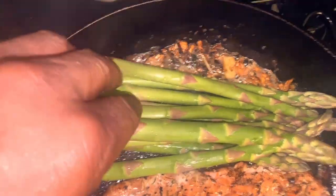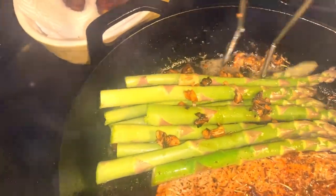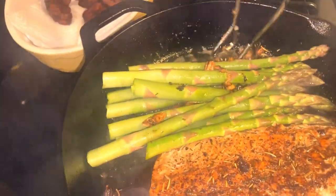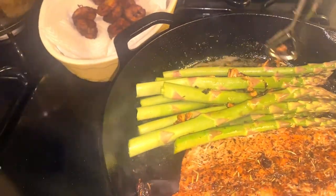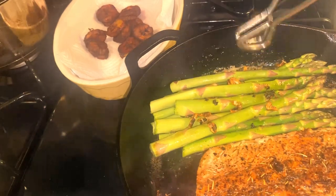Watch this. We're gonna take these asparagus and just throw them in there with the fish, right on top of the garlic and the butter. Just like so. So what's gonna happen is the asparagus is going to put some of this garlic on top. The asparagus got a little water on it, so it's gonna steam with the heat of the pan and the butter and mixed with the flavors of the garlic and the salt and pepper and the Italian seasoning. You know? And we can even put a few hot pepper flakes on there.